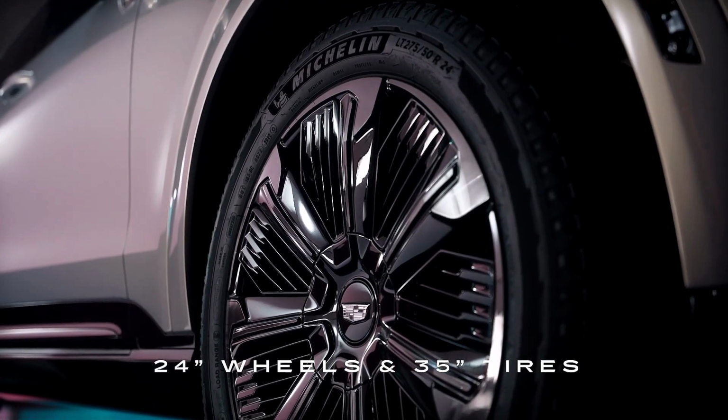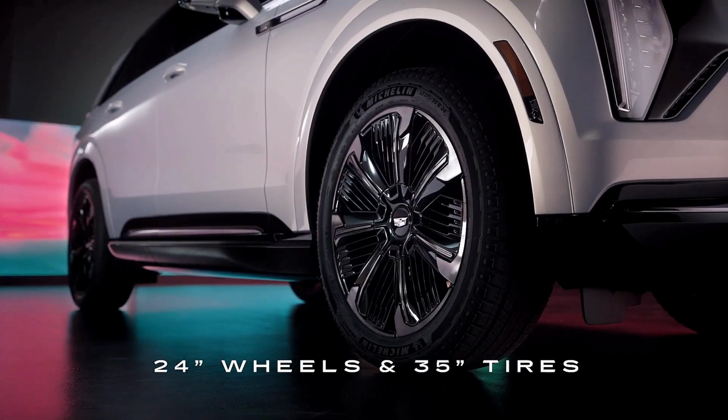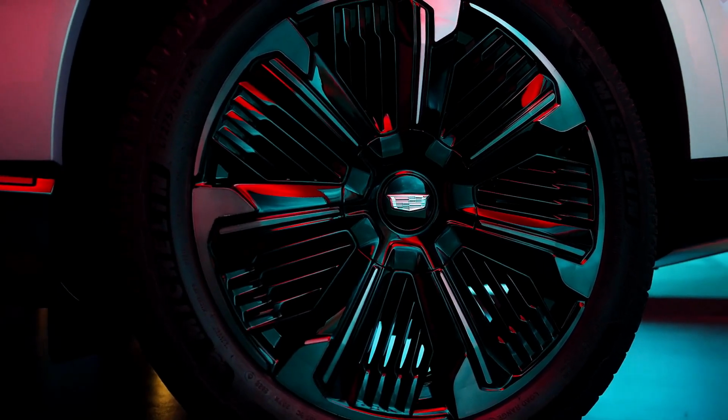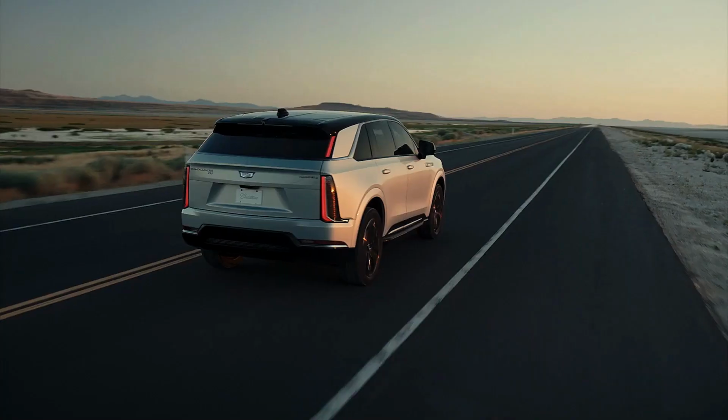The large 24-inch wheels and 35-inch tires add to the vehicle's confident presence on the road. They are the largest we've ever offered on Escalade. We did quite a bit of performance optimization on the wheels. Even though there is beautiful sculpture and shape, the air flows across the wheel much like a flat surface. We just want to push ourselves to make sure this vehicle is as efficient as it can be, so you get the maximum range.